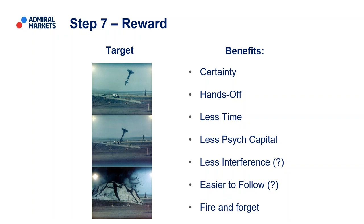And in many ways, it almost allows you to fire and forget. So your trade is triggered. You know that you have your stop loss, which is your exit if you're wrong. You also have your target, your exit for when the trade is right and going in your direction.